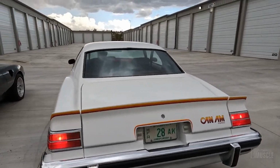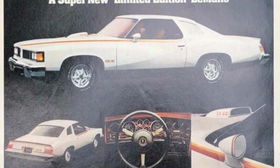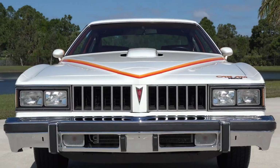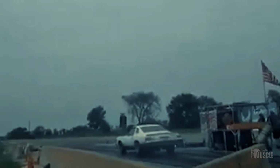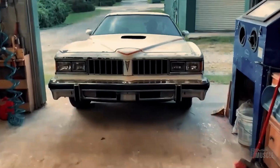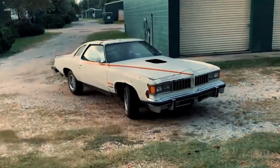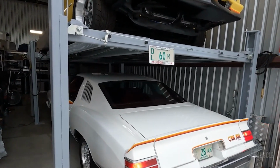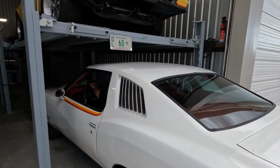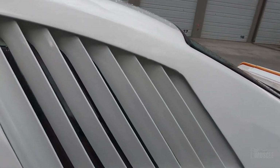For those in California and high-altitude areas, there was an alternative, a 403-cubic-inch Oldsmobile V8 producing 185 horsepower. This engine was chosen for its better compliance with emission standards. While slightly less powerful than the Pontiac V8, it still provided strong performance figures. The Can Am came with automatic transmission only. The Pontiac 400 engine was paired with the TH400, a durable and smooth shifting 3-speed automatic. For the Oldsmobile 403 engine, the TH350 transmission was used, which was another 3-speed automatic known for its reliability.